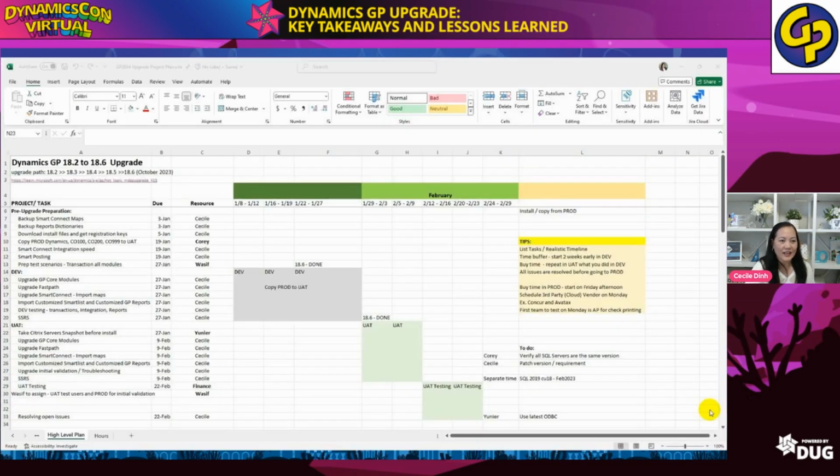Okay. All right. So from this list, there are two kinds of lists that you want to prepare. First is the high-level plan. I don't need to be fancy with my plan. Who are you going to update with your high-level plan? For me, it's just the IT level and the project manager in finance. So I don't need to talk to the end users about my high-level plan, because the managers will coordinate the details to their subordinates. So for this high-level plan, what you need to have is your project task, your due date, resource, and the timeline in your dev environment, the UAT, and the prod.